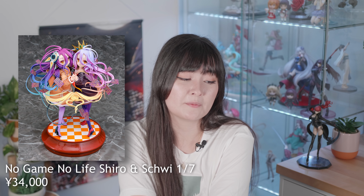So first up we have, I think, the most expensive figure I have pre-ordered. It is the Shiro and Suichi 1/7 figure by Fat Company. I think this is a risky figure to pre-order because if they don't deliver on the details of the prototype, it's no way worth that price. But if it does deliver, man, this figure is gonna look so phenomenal.